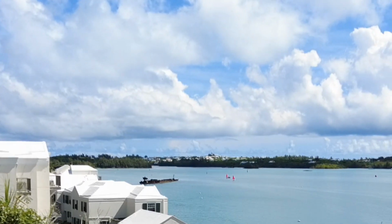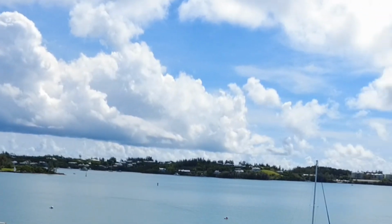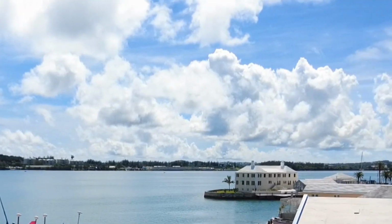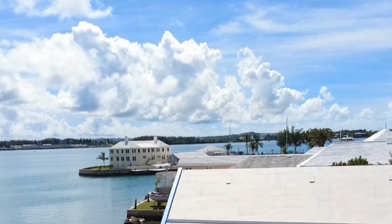So from up here, you have sweeping views of the whole of St. David's Island. I'm on the eastern part of the main road coming out of the town of St. George's. And yeah, that is St. David's Island over there.